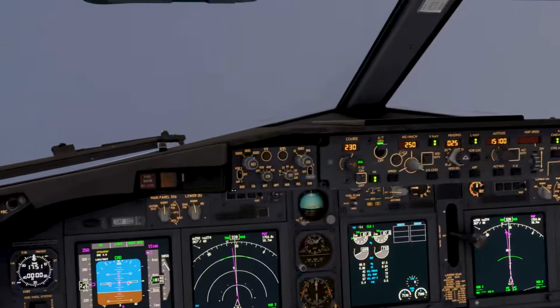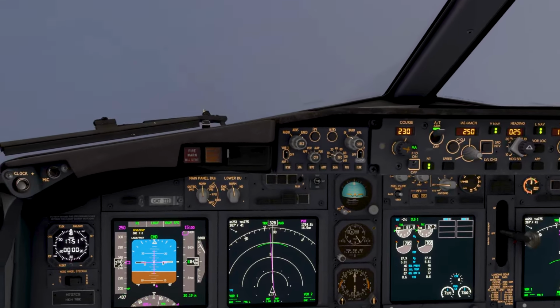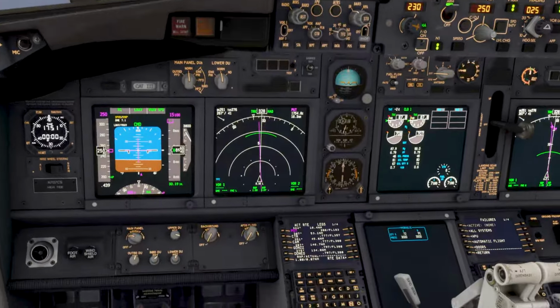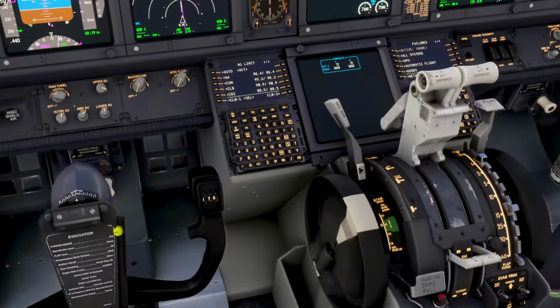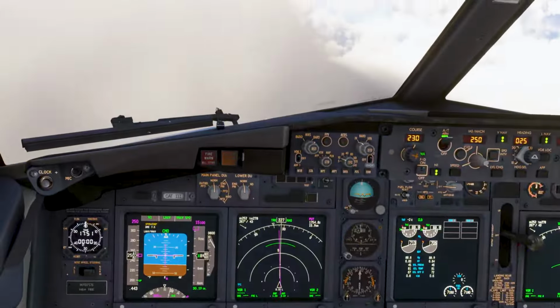All right, you can see that those doors have cleared. Pretty much that's a nuisance. All right, let's clear the N1 limit. So we're going to go down here and delete N1. What that's doing is going to set the climb up.